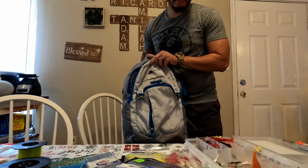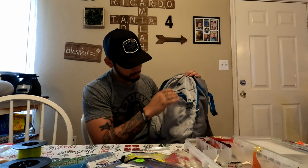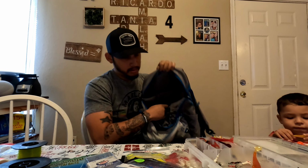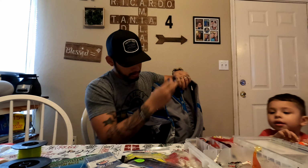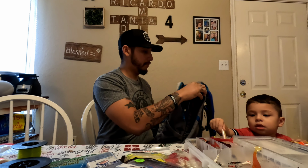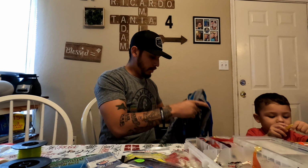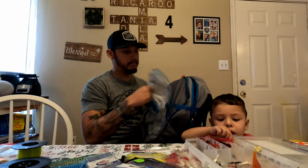So this was the backpack I was talking about, guys. Nothing fancy. About 20 bucks at Walmart, I think, maybe even less. There's 1, 2, 3, 4 compartments, and two sides here inside. Side pockets. This one right here on the side, I use it for the rod. Put it in here, just walk around. You don't have to be holding it. It works pretty good. Simple, I liked it.